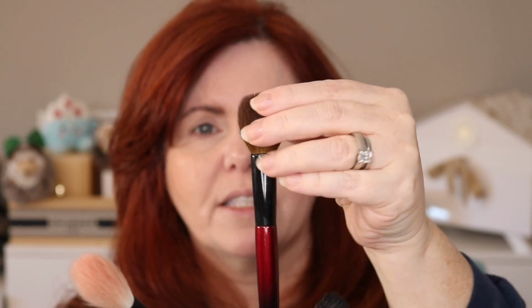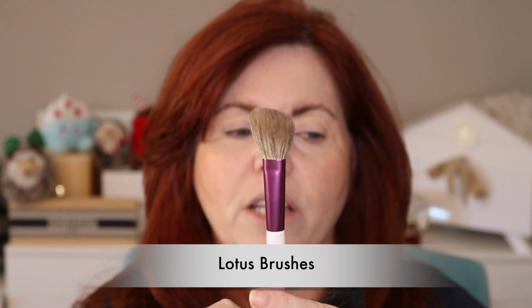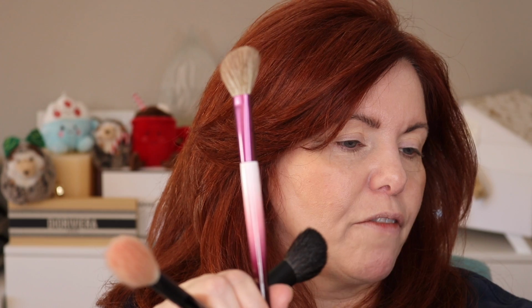One of my favorites. There is the Sonia G Designer Pro, which again has this really specific, see how that's very dense and to the point. If you're doing something highlighting, which is great. Again, I think these are the Fusion brushes? Anyway, I'll have the name down below. Why is my brain not working? Great highlighting brush by Sonia G. Again, these are the Goat Side Kohos. Really, really good. And this is one of my favorites.